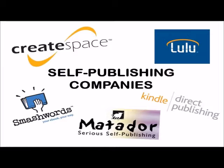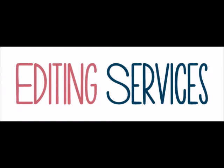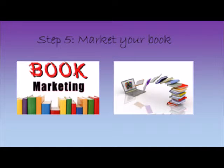There are many self-publishing companies around on the web, and there are many who charge a small fortune to publish your books. Just weigh up the pros and cons and know exactly what you're getting for your money. Many will offer editing services and proofreading, book cover designs, interior layouts. These are all important if you cannot do it yourself. Make sure you know how much royalties they are going to give you, and what percentage they are taking for themselves. Step 5.